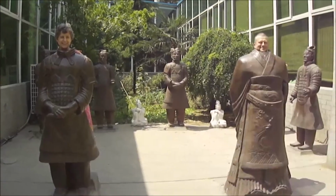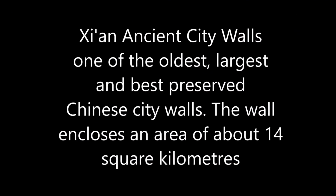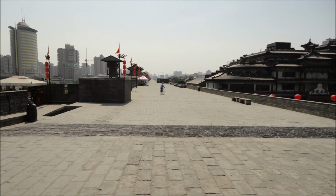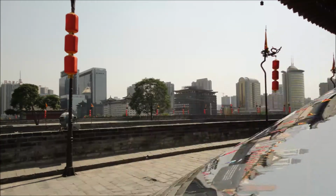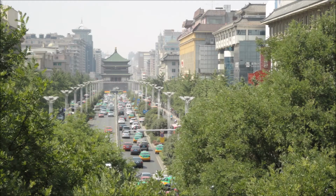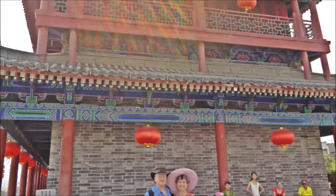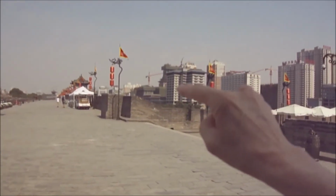The Xi'an city walls, they're the largest and best preserved Chinese city walls apparently. Interesting place to go. 45 yuan entry fee, and you can bicycle around the wall, or walk around it. They're pretty big, and they go for about 14 kilometres round the edge of the original old city, all around the city of Xi'an, and the little towers are far enough apart for an arrow.